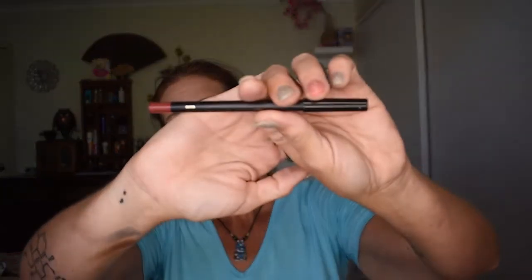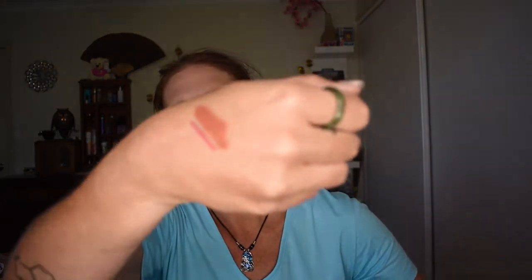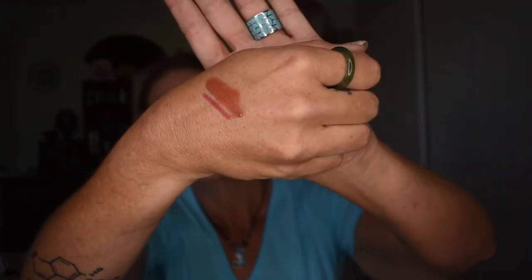So I got it in the shade Maya. So it's a deep pink, kind of a deep pinky mauve colour. So got that. That felt nice going on.